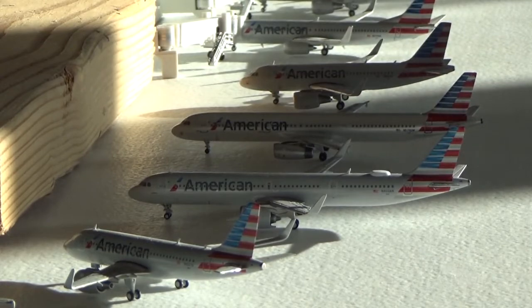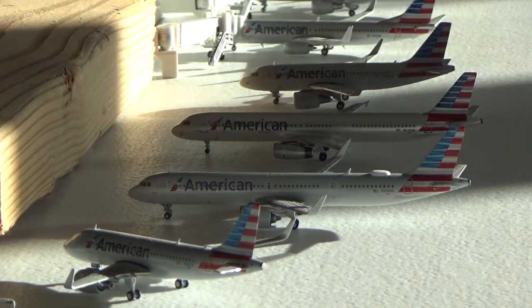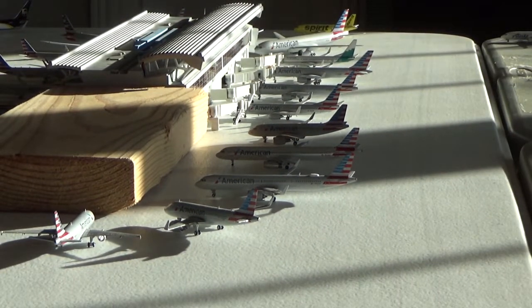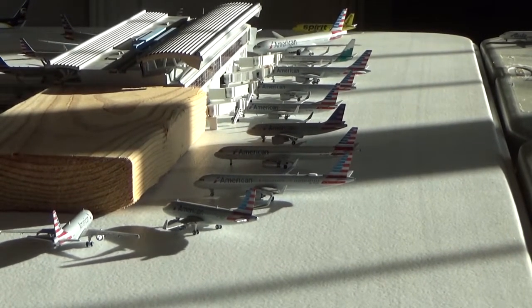A319 with Sharklets will be making the flight out to Colorado Springs after arrival from West Palm Beach. A321neo heading out to Phoenix. A321 will be making the flight out to Charlotte after arrival from Los Angeles. And then the A319 with Sharklets all the way down there will make the flight out to, oh, I forgot they're flying 787-800s to Phoenix too. Jeez. My bad on missing that. Jacksonville after arrival from Milwaukee, which was the airport I considered too, but at the end of the day, we decided not to go about that.